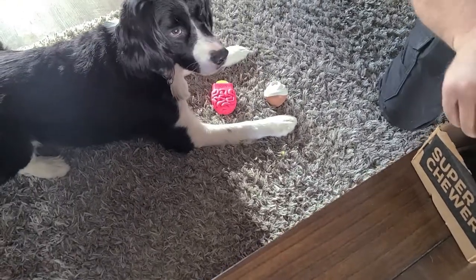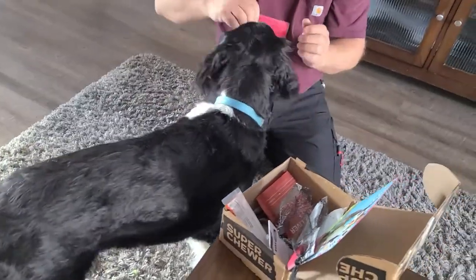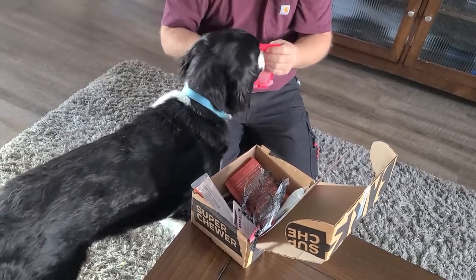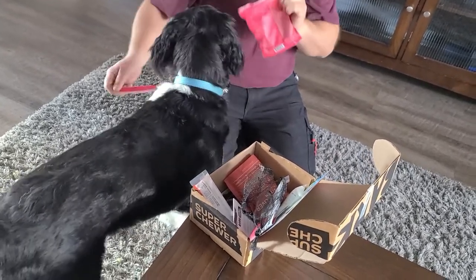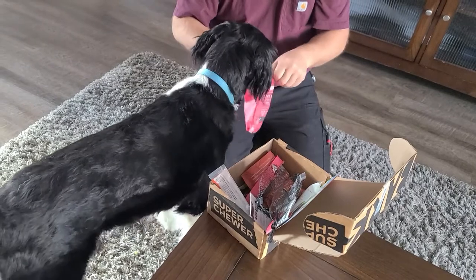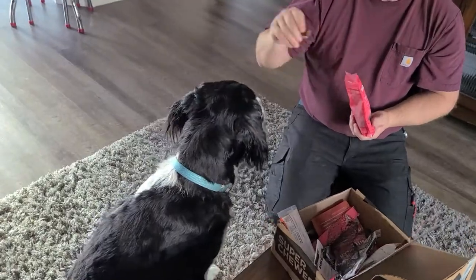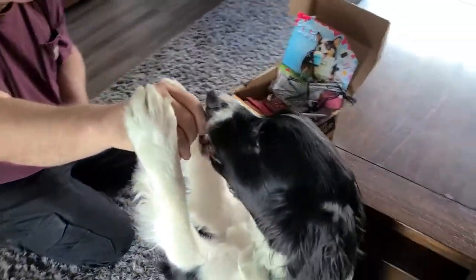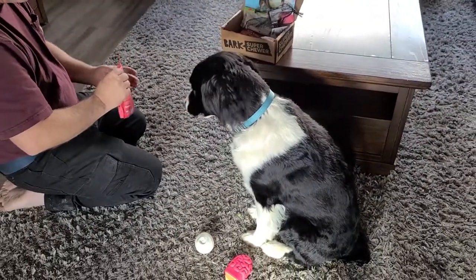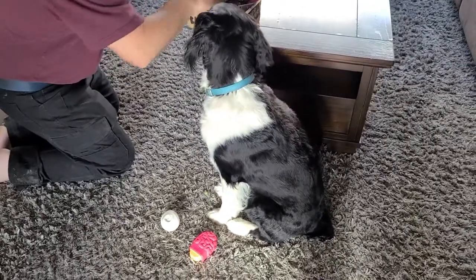And then you get snacks too, don't you? A couple different snacks in here. What'd you get? Soft baked rolls? The pork recipe. You wanna try one? I bet you're not too full for a snack, huh? Can you sit? You can do two paws? Come on, give me two paws. There you go. There's a good boy. How's that one? Is that good? You didn't spit it out, did you? You must like it. What else did you get?